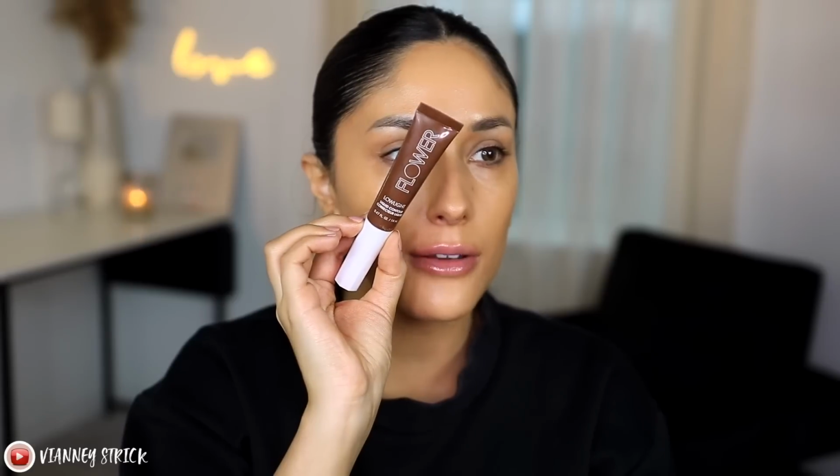Hopefully it wears well. I'm thinking this would just be really, really pretty if you mix it with foundation, because this looks really, really nice actually. So yeah, I don't think I would wear it by itself, but mixed with a foundation, this looks gorgeous. Gorgeous, gorgeous, gorgeous.